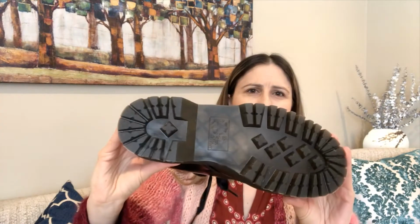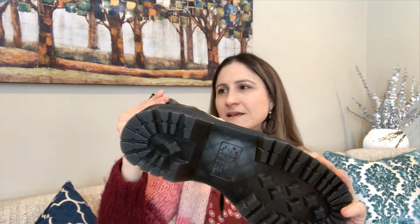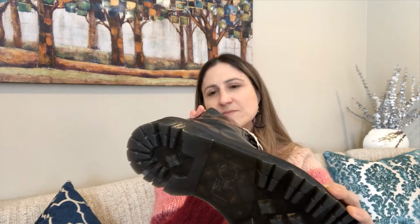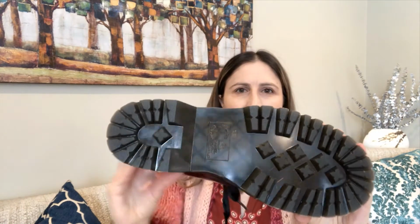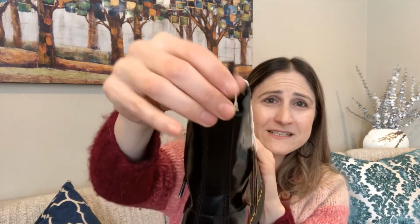And at the bottom, you can see they call this, was it the Airwalk? Yeah, on the tag it says with bouncing soles. So they're really known for having kind of a bounce in your step when you walk, and they're actually really super comfortable.